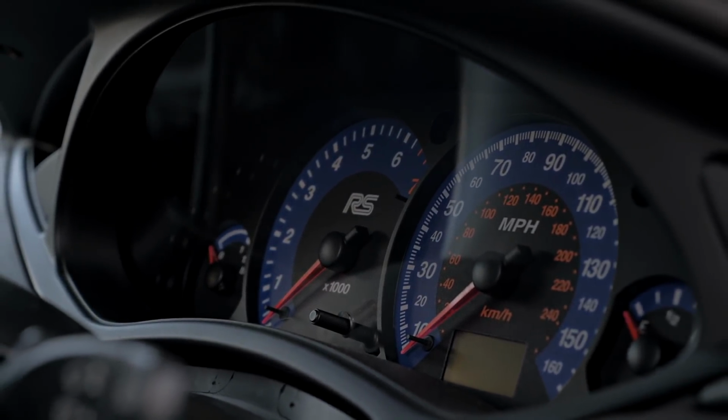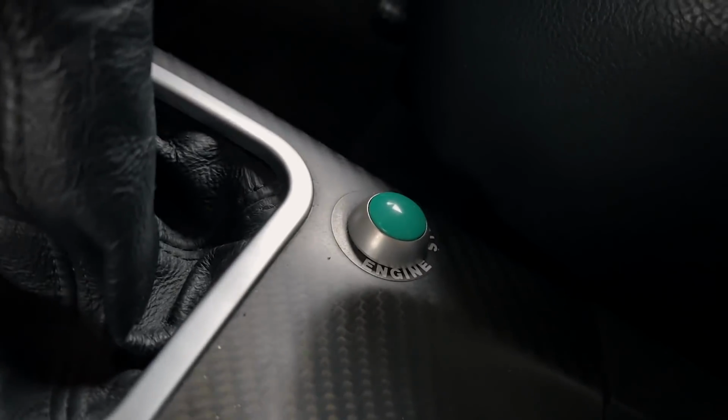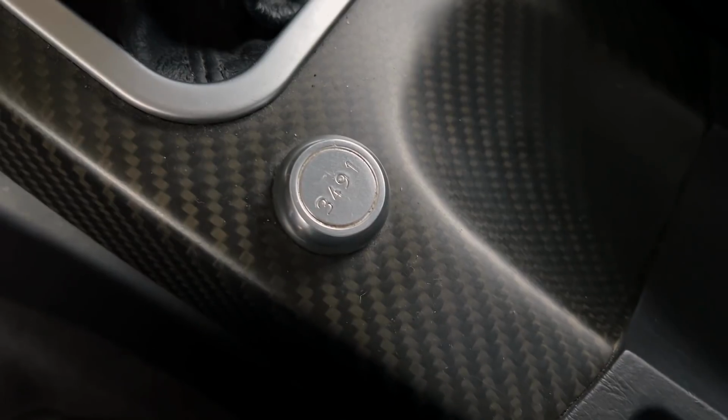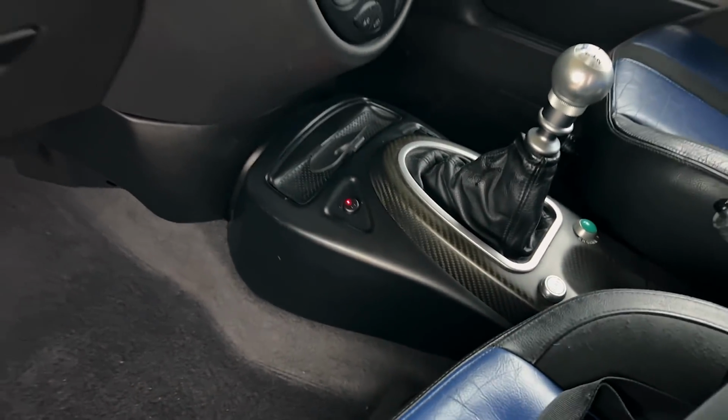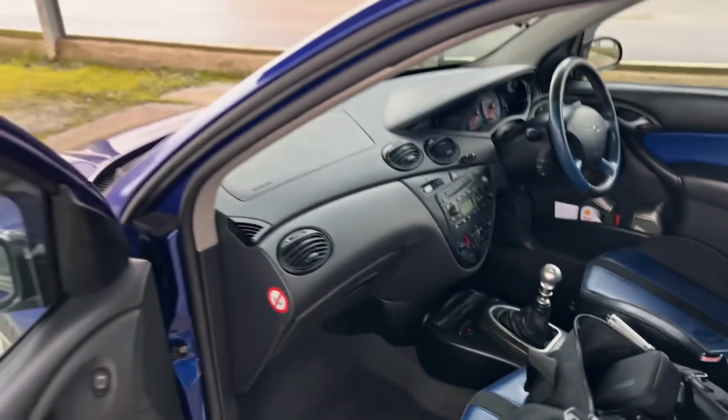You can see down there we've got this green button is how you start the car, so it has engine start, and over here you can see we've got the plaque number 3491. This car does also have an immobilizer, so it's got some extra security for anyone that wants to try steal it. So yeah, we're gonna hit the road.